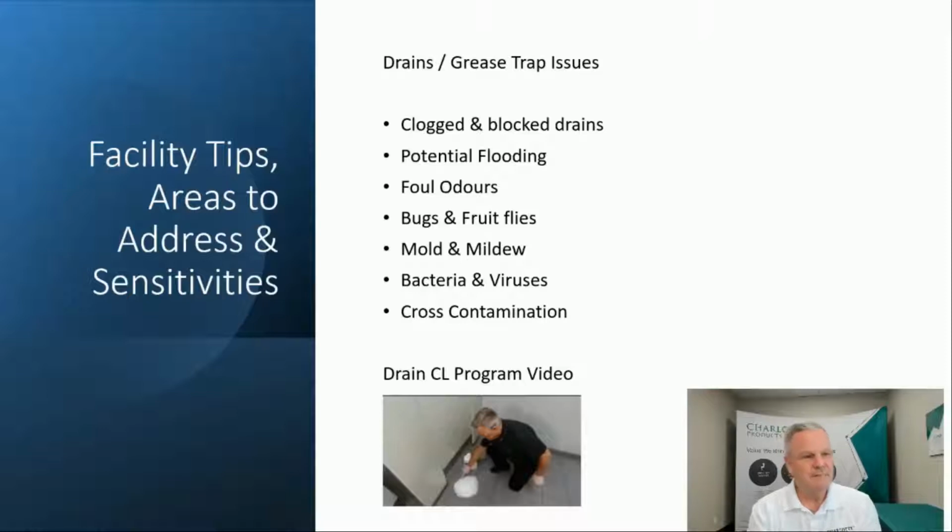You're eliminating and lowering the risk of potential flooding with those blocked drains and grease traps, as well as bacteria and viruses, and lowering the risk of cross-contamination. It's a very inexpensive way. If you've ever had a grease trap plug solid or back up, you're really closing your food service facility down, because you could be in as much as 6 inches of water or something like that. So for specific areas, your enzymes, your automated dispensers, we have all of that as well.